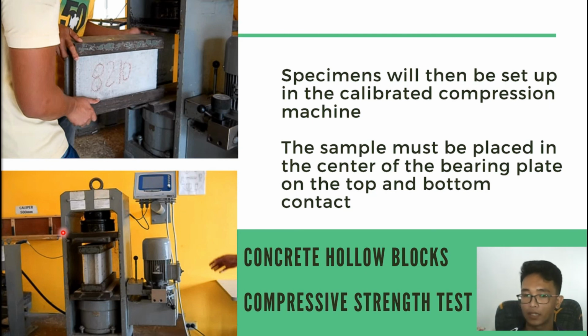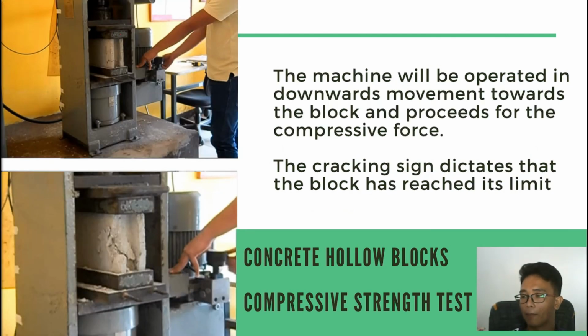So at the same time, dapat susiguraduhin din natin na walang visible moisture or dampness dun sa CHB unit. Pag nasigurado mo na nakagitna siya, i-operate na yung machine. So, unti-unting bababa yung isang steel block papunta dun sa CHB, iniipit na siya para kumbaga ina-apply na yung axial load para makita na kung ano yung maximum compressive load na kayang dalhin nung CHB. Pag nag-crack na yung CHB, sign na yun na naabot niya na yung limit niya. So, ititigil na yung test.